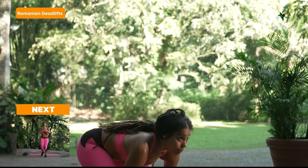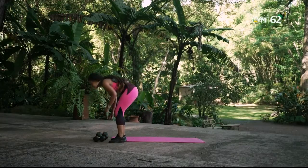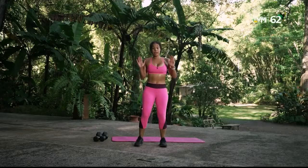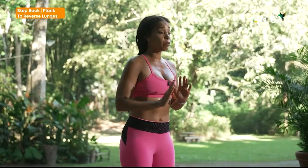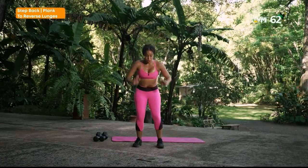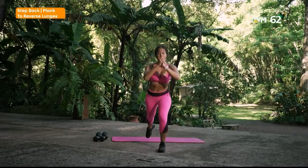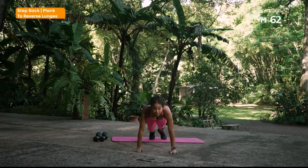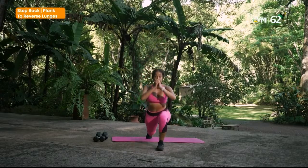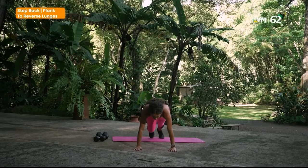Last one. Very good. All right, you're gonna put both dumbbells down. We're gonna step back into a plank position, one leg at a time, come back up, and then we're gonna go into reverse lunges. All right, so right, left, reverse, reverse. Let's go. Right, left, up, reverse, reverse lunge. That's it. Walk through it.